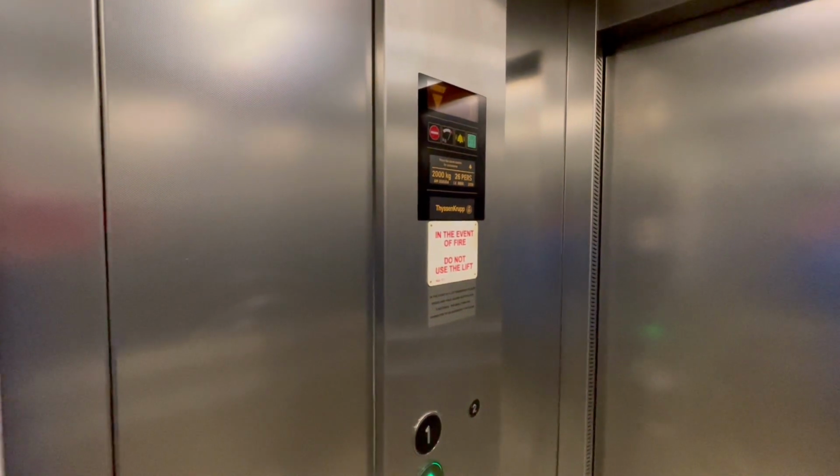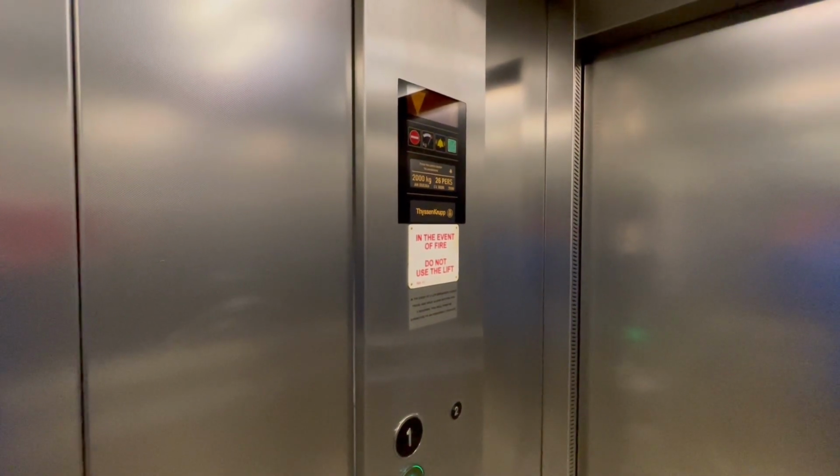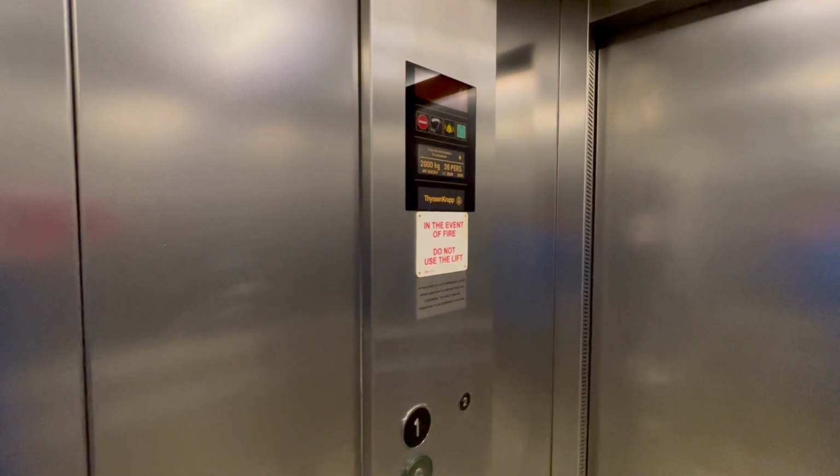Never been in the Primark lift in Cheltenham before in my life, but finally we've done this lift. We're not going to film the escalators because we don't want to get busted. Here we are back at ground, and that's it.